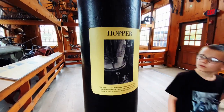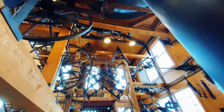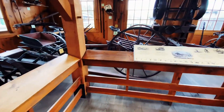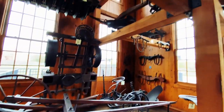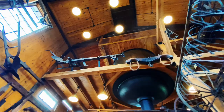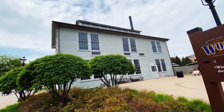Yeah, right there. Hopper. That's him. He wears a hat. He's up here. In summertime, they harvest. Springtime, they plow. So much stuff. That's the outside of the soybean laboratory.